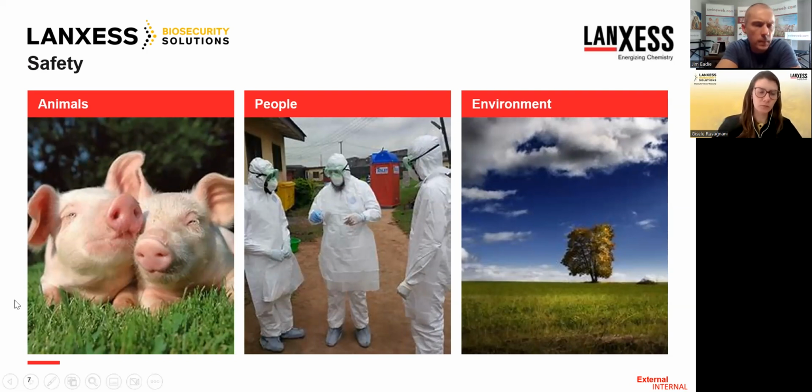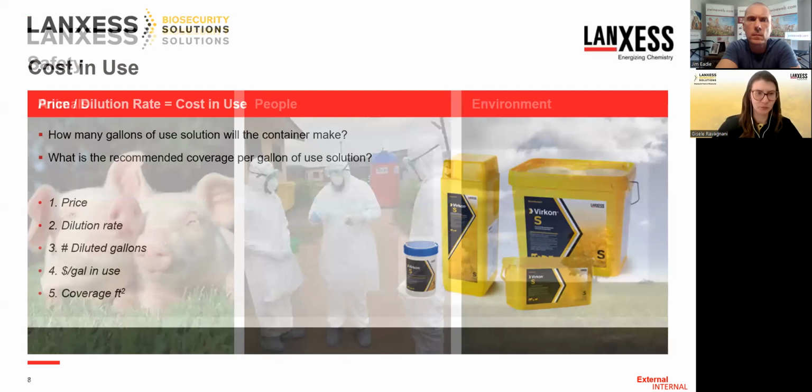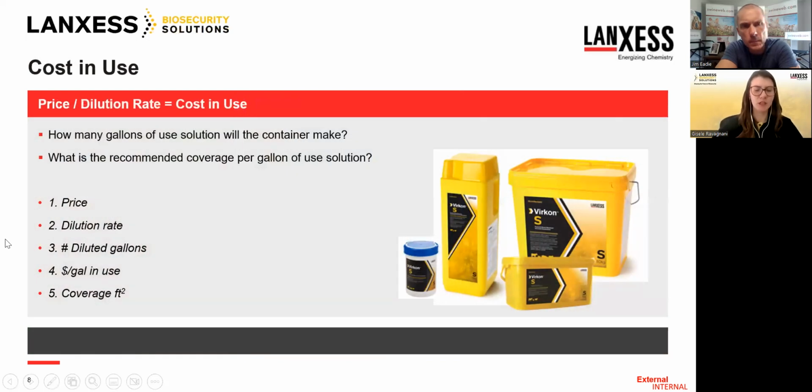So what kind of information does the safety data sheet provide for me? So pay attention also. And the last box that we should check is about the cost and use. So the price or the dilution rate will define the cost and use.